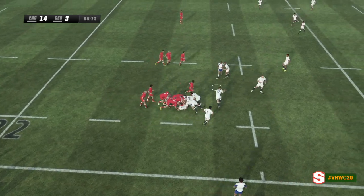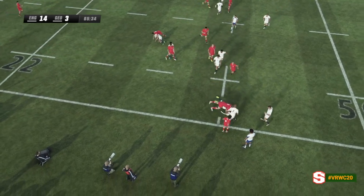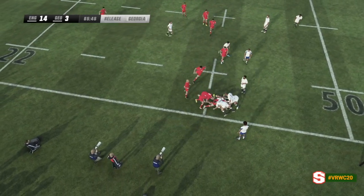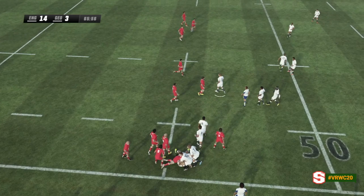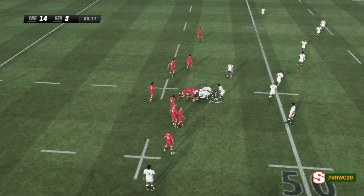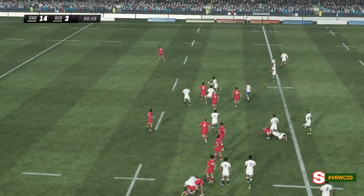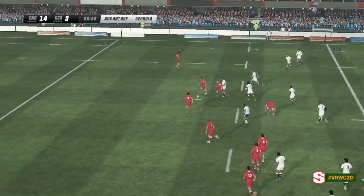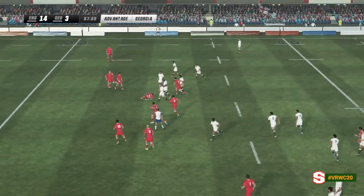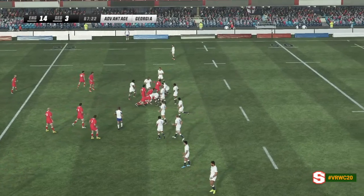Back he goes. Farrell picks it up. The left winger is absolutely smashed. Ruck is formed, he has to release. Chris loses some ground. Youngs gets it away. Quickly on that. Oh, lost forward, I think. Referee playing advantage here. He should have kept the ball under control.